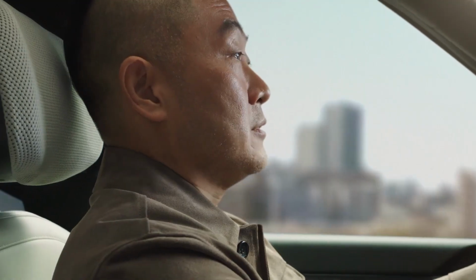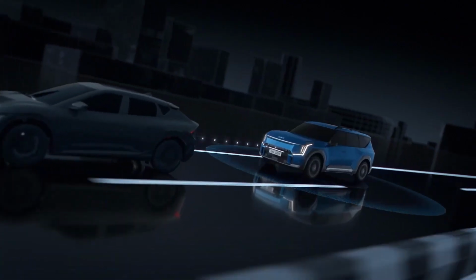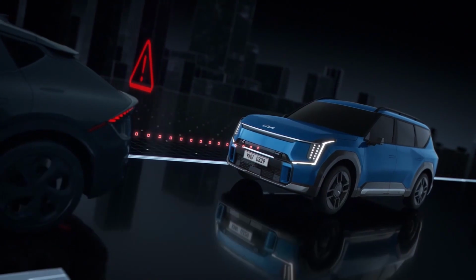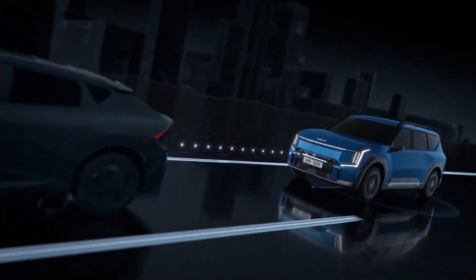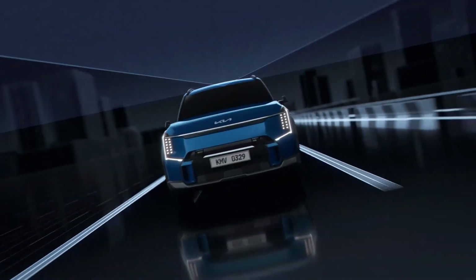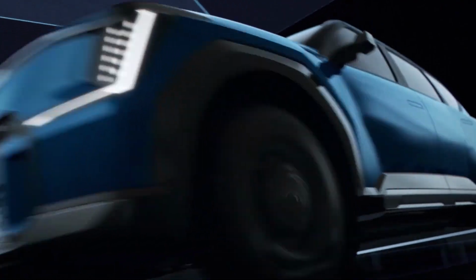Under certain conditions and when properly equipped, the EV9 is designed to maintain a set distance from the car detected ahead, while also keeping the vehicle within detected lane markers, all without having to touch the steering wheel.